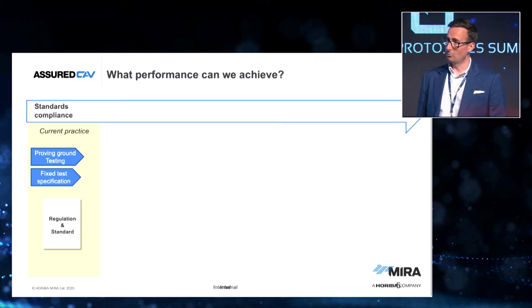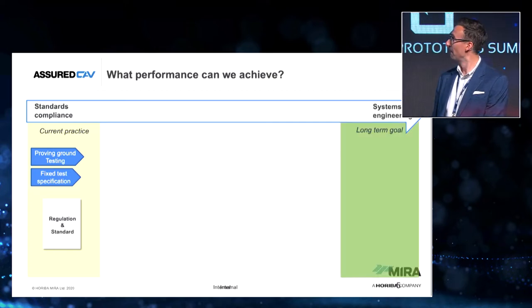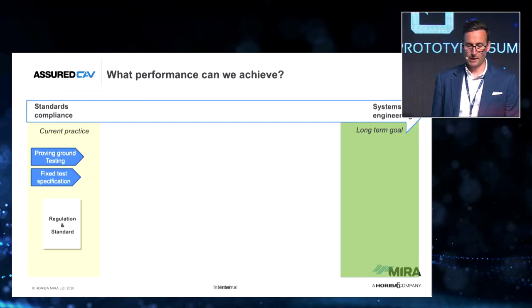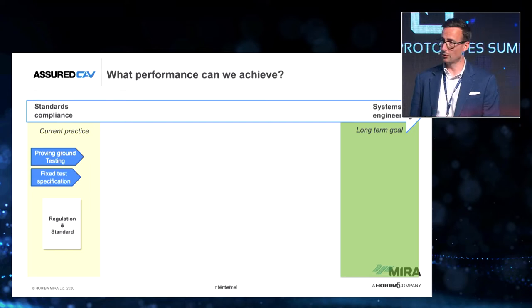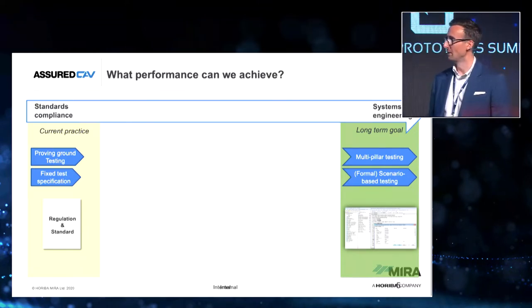On the other end of the scale, we have a full systems engineering approach. And this is really the long-term goal of how we can actually provide full traceability from a systems level right the way up and through the whole engineering life cycle. So here, we're applying multi-pillar testing. We're applying a much more formal scenario-based application to the testing. And we develop a much more substantiated risk-based argument because we have full traceability from systems level right the way through to whole vehicle. And as you can imagine, in the middle, we have a hybrid approach. The hybrid approach being above and beyond current practice, but not at a full-scale systems engineering approach.